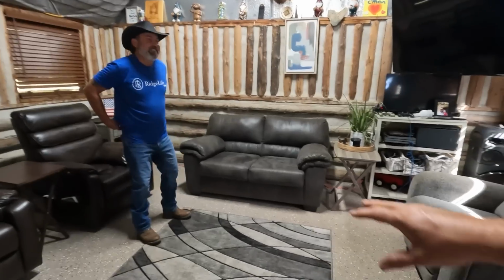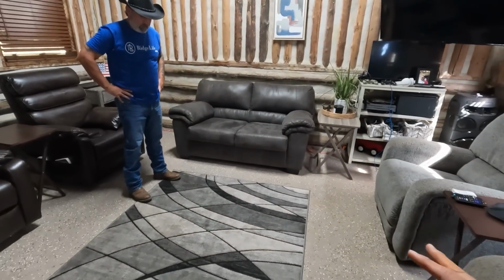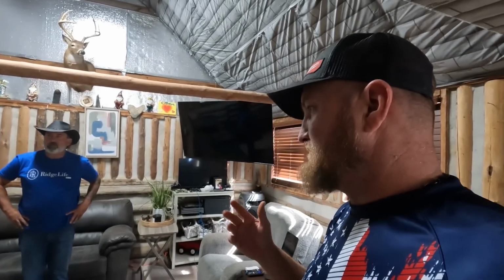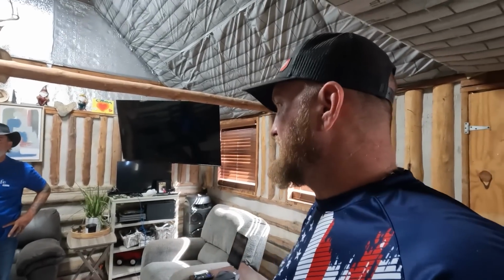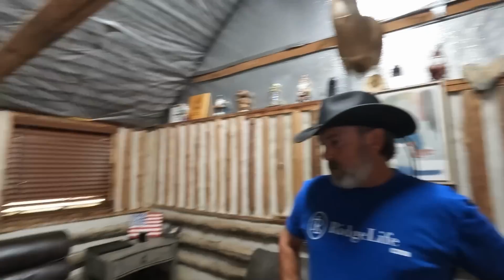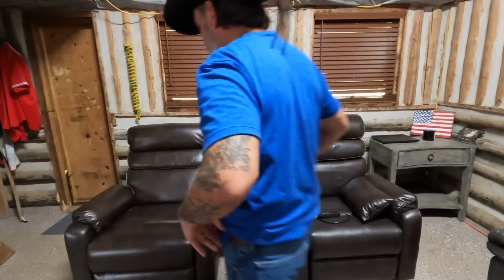So Margarita's wanting to go thrift store shopping and find an antique coffee table, and me and her do a little couple restoration on it and stuff, which I think would be really cool. That looked really good. Now, speaking of some new things, check out these Flexi Spot recliners, guys.